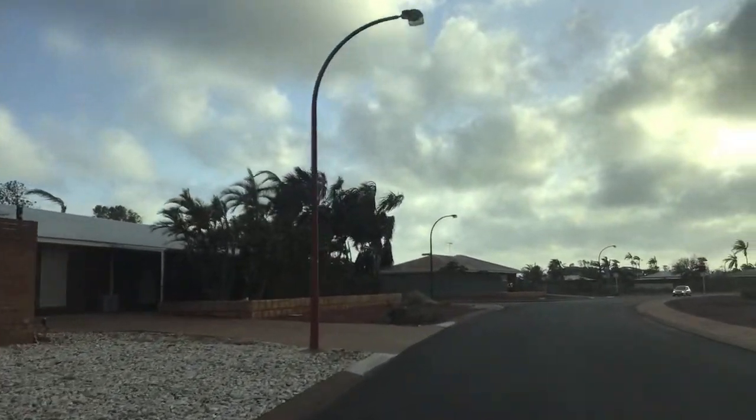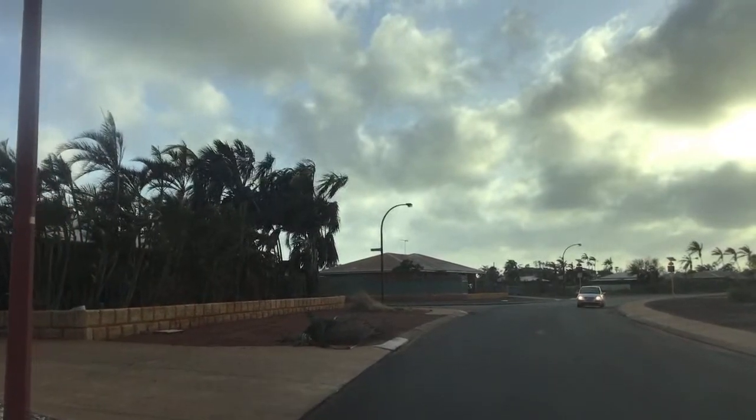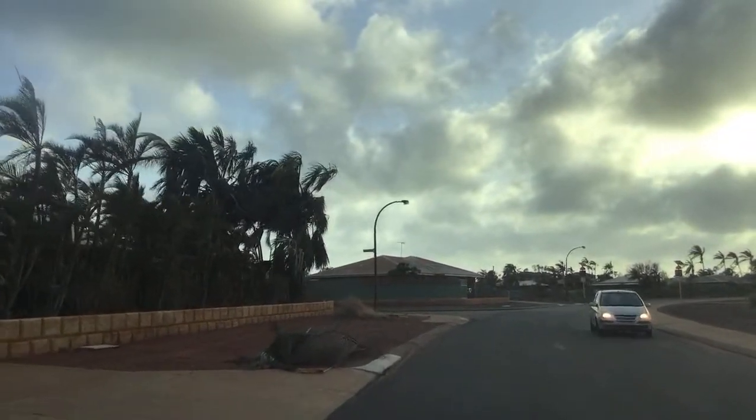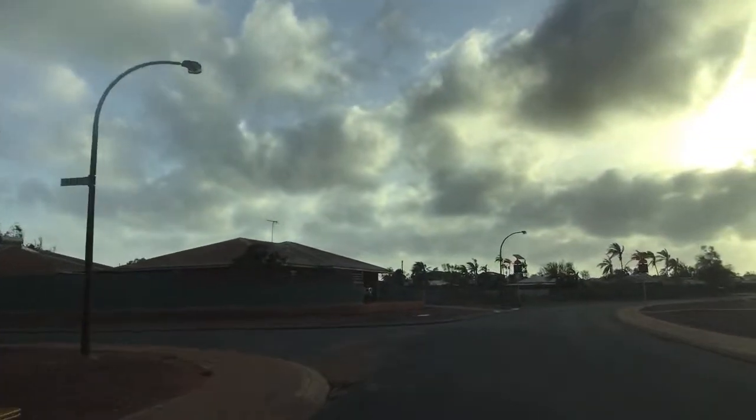Satellite dish. Oh, well, the satellite dish being folded. Yeah, get on to Foxtel for that one. Foxtel, your provider out here, I'd say. Yeah, get on to Foxtel about that satellite dish.